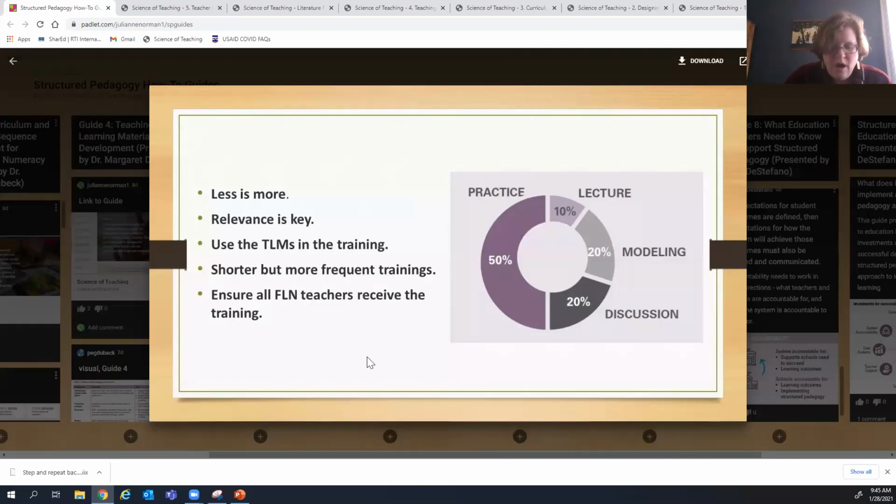Linked to this is the idea that it makes sense to have shorter but more frequent trainings rather than longer trainings once a year. If you have 10 days of training at the beginning of the year and are trying to cover what the teacher may need to be doing the entire year, by the time they get 3 or 6 months down the road, it's no longer immediate and relevant for them. In the training, they might not be able to think about what they're going to need to do in the second term. At the beginning of the year, maybe in grade 1, they're focusing on learning letters, and so getting into sentence reading is not relevant at that time. You want to be able to bring them back later on when it is more immediate and more relevant.